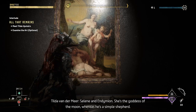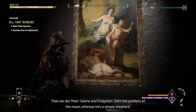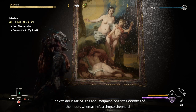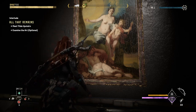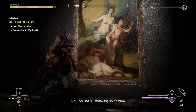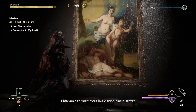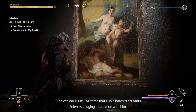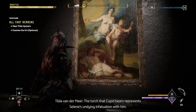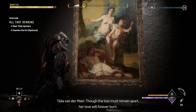Selene and Endymion. She's the goddess of the moon, whereas he's a simple shepherd. Beside her is the god of love, Cupid. So she's sneaking up on him? More like visiting him in secret. The torch that Cupid bears represents Selene's undying infatuation with him. Though the two must remain apart, her love will forever burn.